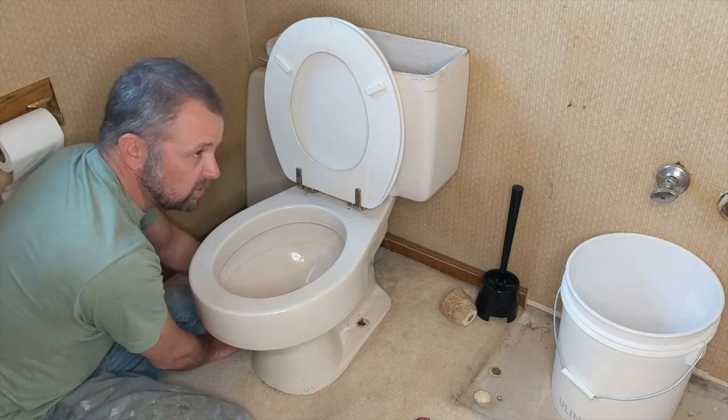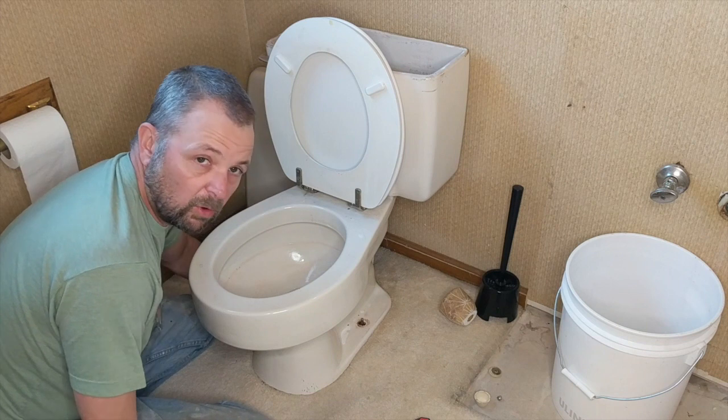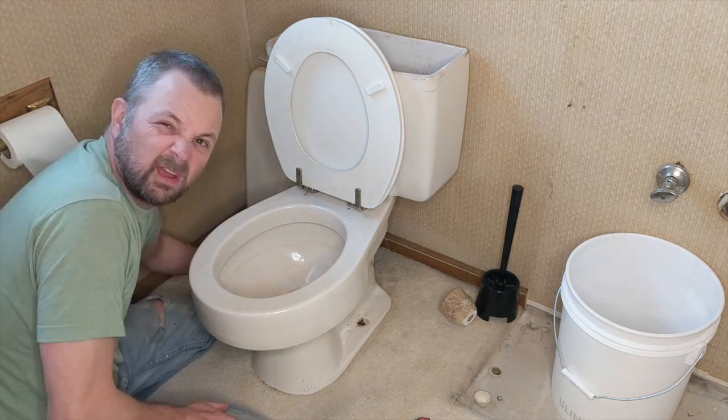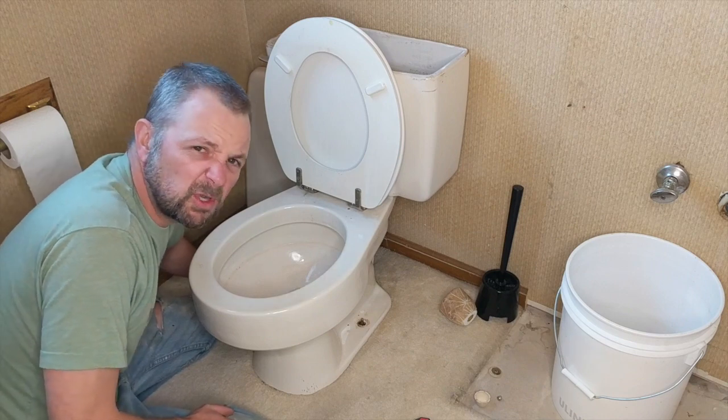When I was a little boy, toilets used to scare me. I thought these were eyes and they're kind of angry. I thought this was a big mouth and the toilet would eat me when I went to pee in it. It's probably why I peed all over the seat so much. My mom wasn't happy about that.